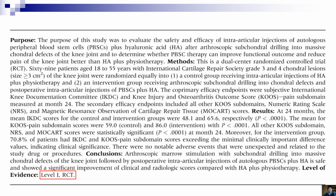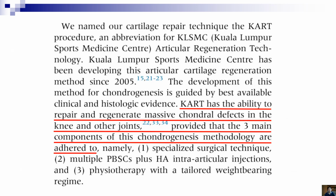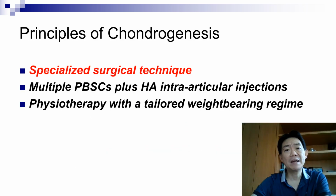A Level 1 study from our recently completed US FDA Phase 2b randomized controlled trial. We evaluated the safety and efficacy and concluded that KART showed significant clinical and radiological improvements. KART is able to address massive cartilage defects provided we adhere to its three main principles, namely specialized surgical technique, multiple injections, and tailored weight-bearing physiotherapy.